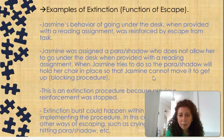All right, let's talk about examples of extinction. We already gave an example of the supermarket, but let's talk about Jasmine's behavior of going under the desk. So when provided with a reading assignment, she would go under the desk. If that happens over and over again, we know that now it's reinforced by escape. She's escaping a reading assignment.